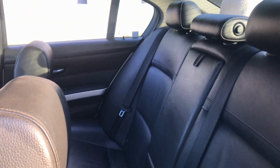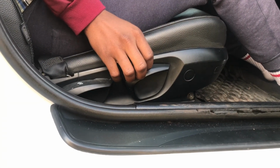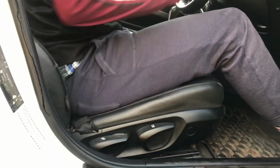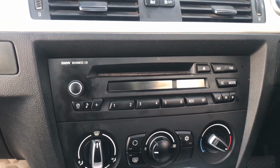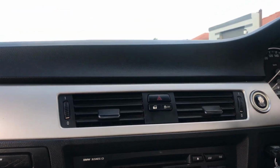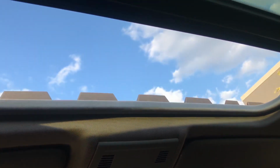My first thought when I came to review this car was that it didn't have a quality interior. But look at these controls right here, guys. They aren't electronic, but they are great for a 2011 car. At the time, it was amazing. As you can see here, we have those aircon controls which I was telling you about. Let's leave the aircon controls for a moment, guys. I want to show you something. Look at the sunroof, guys. It operates just like the current 320i, or any other BMW with a sunroof.